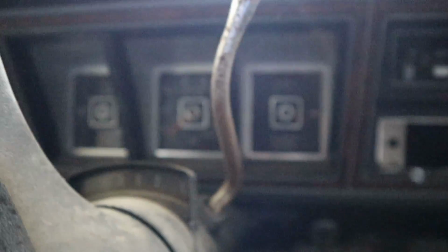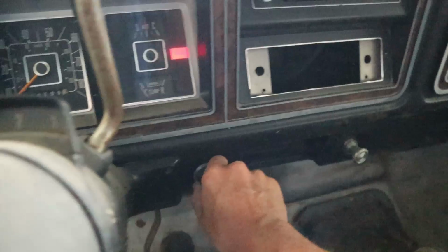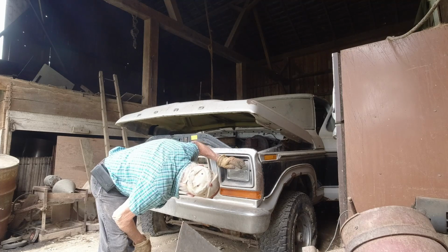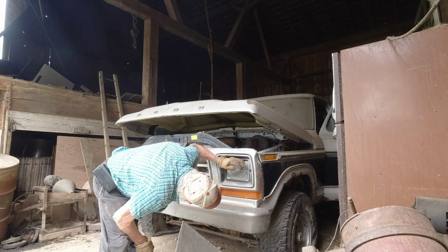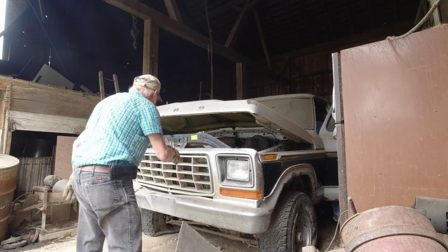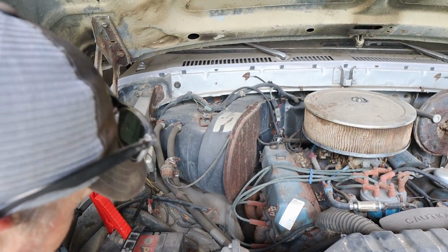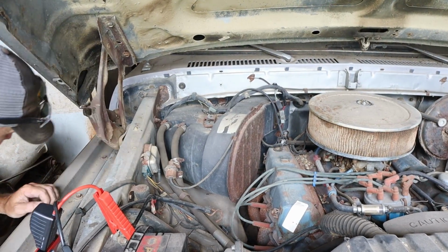All right. Let's see if we got any juice. Ooh. See if the headlights are on. Parking lights are on. Now they're off. Are they going dead? Yeah, they're blinking. Wonder if we don't have enough juice. I heard the starter spun once and then it quit, so I don't know if we could whap on it a little bit. It's over here.